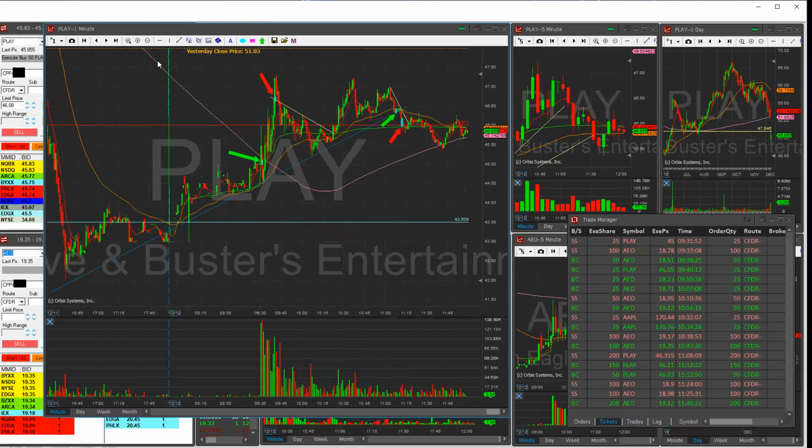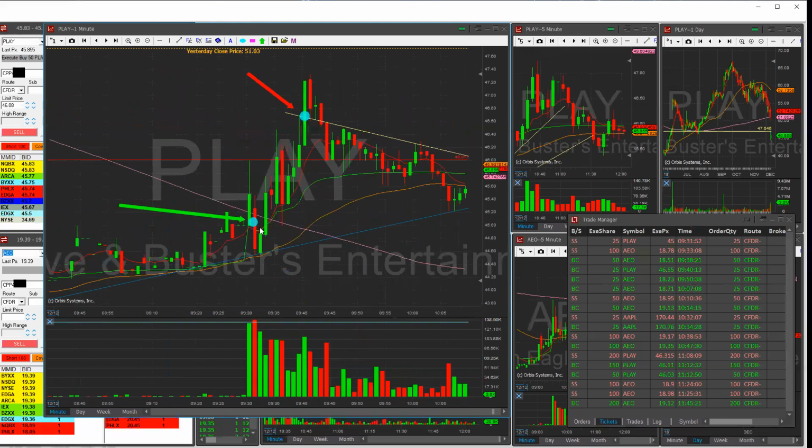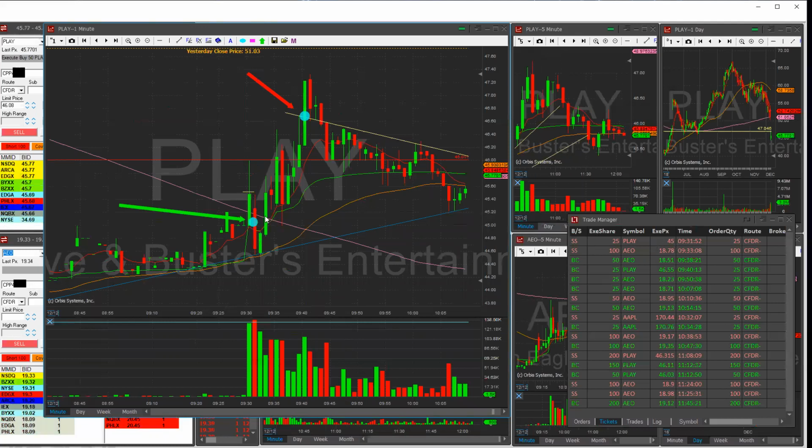So here it is, right out of the gates at the open. It popped up and sold right here on this first candle at 9:30, and I saw it rejected at 46. The next candle, I waited. I saw it pop up and reject this opening range again. So I started in. My initial plan was to try to get in at 46. As it started coming down, I took 25 shares, really small size, with my max shares being 100.